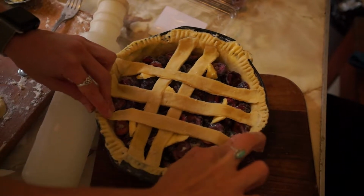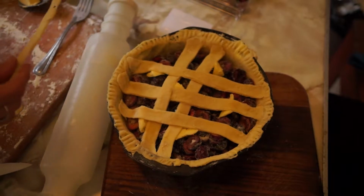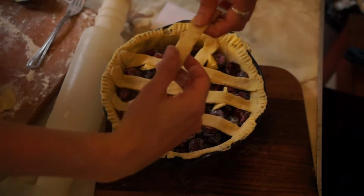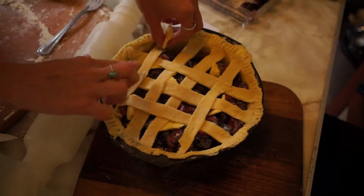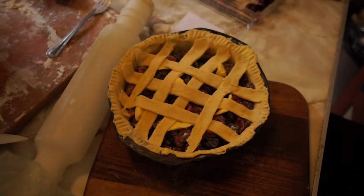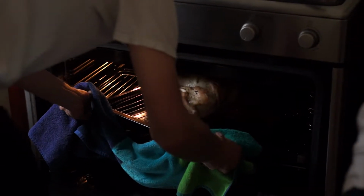Dot the top of the pie with butter. Yeah. What does that mean? This looks so good. Because it's a deep dish. Have a little trouble. That's good. Okay. That makes sense.